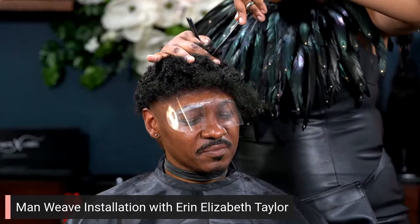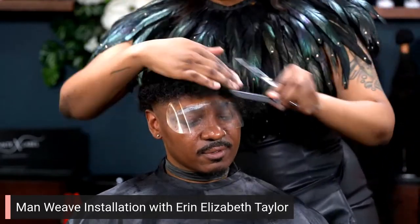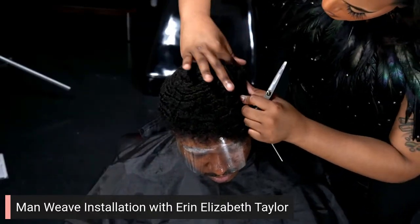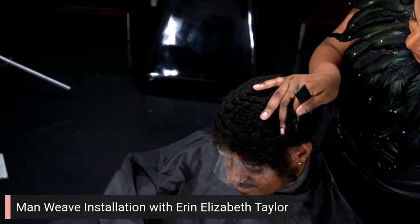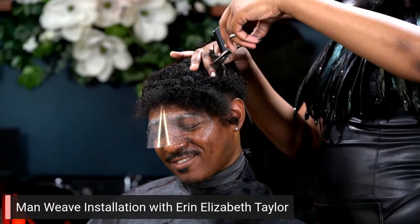And so what I'm doing now, you all, still cutting. I started off with the wave where the pattern was, and I'm working my way down and around, doing the same thing, just taking out that length. Could you turn a little bit? Yeah, absolutely. Reduce it out. Yes.